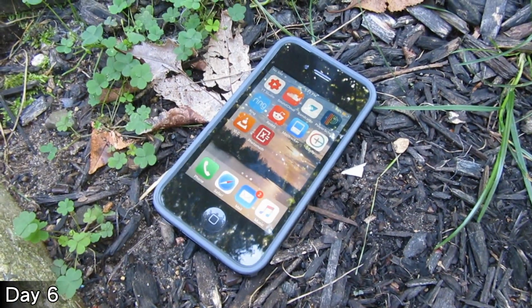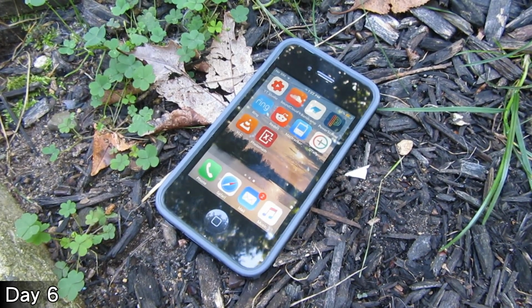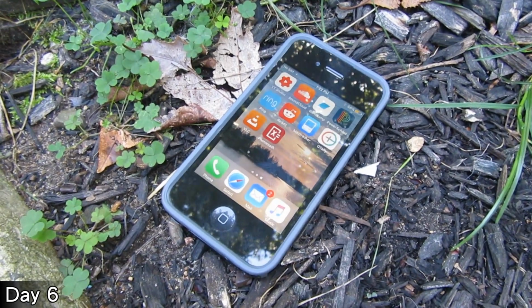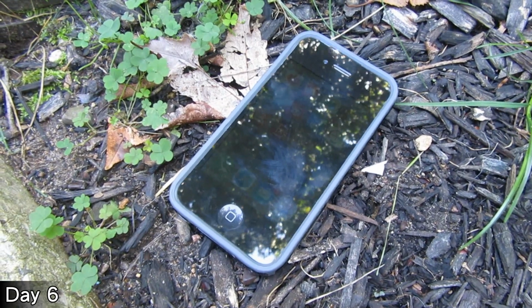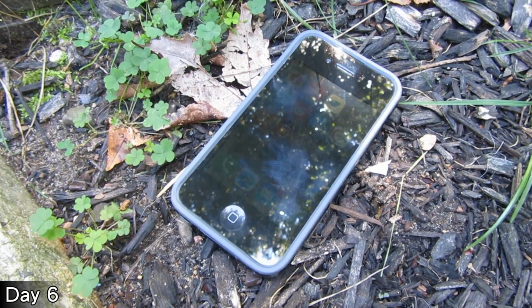Moving on to day 6, very boring. There wasn't much that happened that day, other than another grocery store trip. Again, it went well, but at this point, the phone's slowness was really getting to me. It was just annoying how much I was waiting for this phone to do very simple tasks. It made me sad how badly this phone was killed with iOS 9, though I'll talk about that more later.